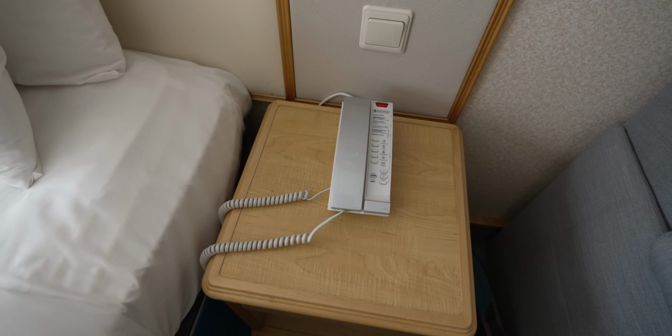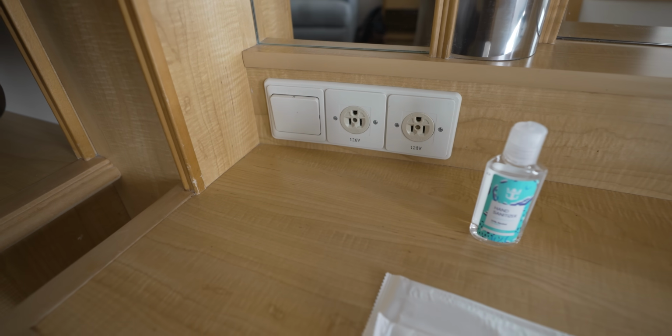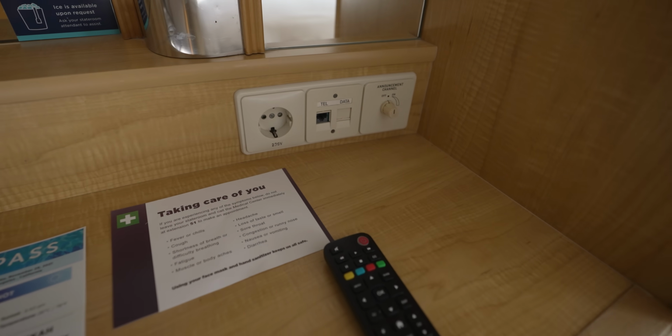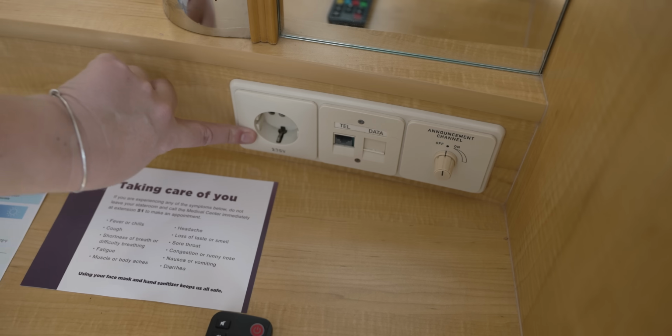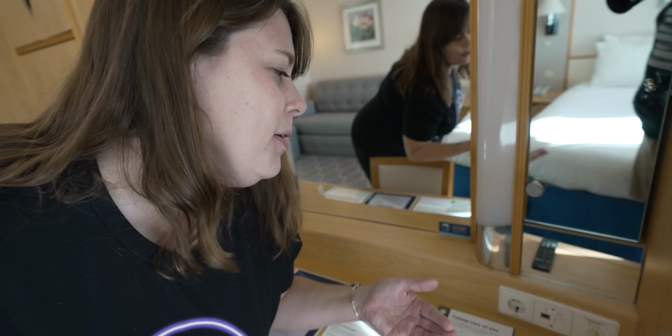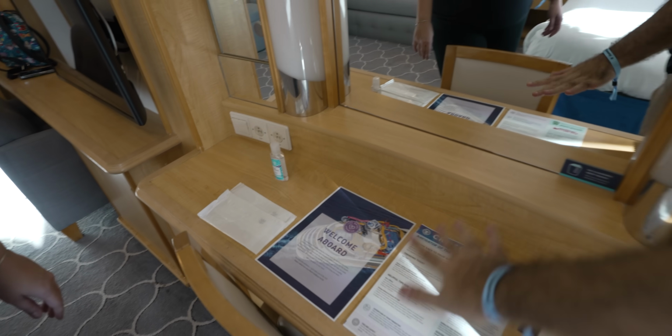One of the bad things about this being an older ship is I don't see there being any USB ports or plugs over here. Really? Yeah. That is so strange. I'm honestly kind of shocked. But it looks like there's some plugs over here. So I have 2 North American plugs, 1 European plug, and a plug for a telephone. Should have brought my telephone. No USB plugs. They have a little desk area, and by little I mean really little.